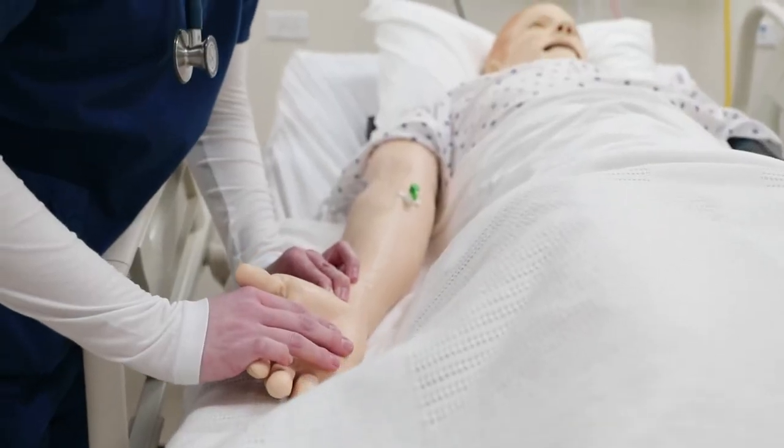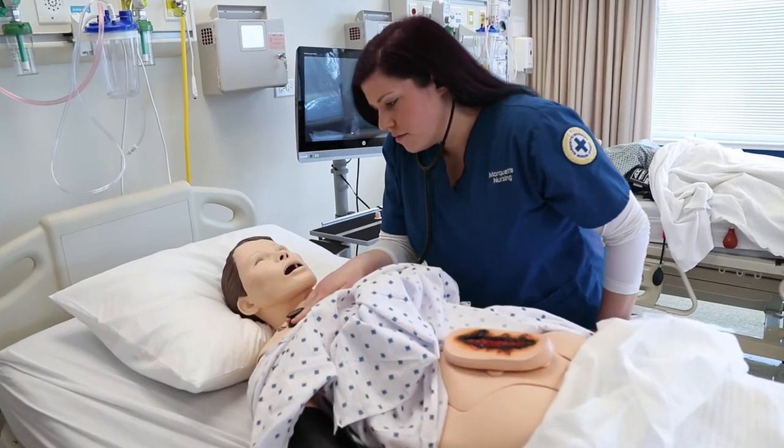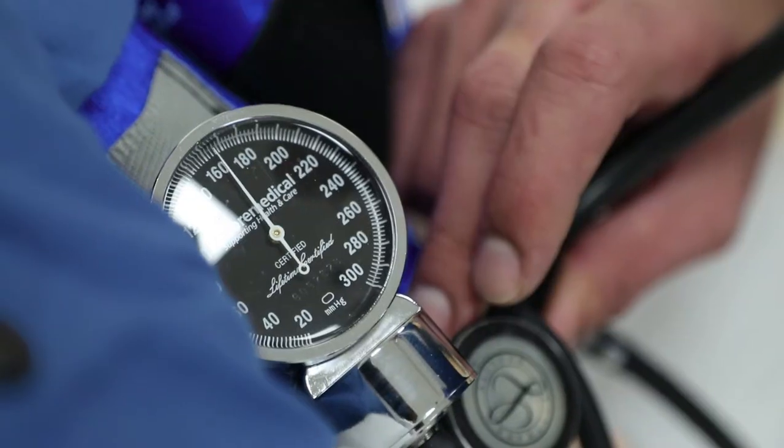Skills Lab is where you get to put everything that you've been learning online into practice. You go from learning how to wash your hands to learning how to palpate someone's pulse, how to listen to their breath sounds with a stethoscope, how to take their blood pressure. So it really helps you take the nerves off.